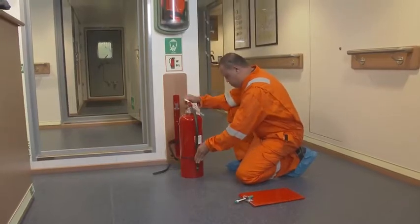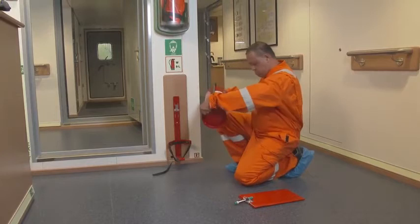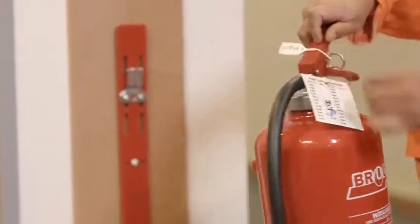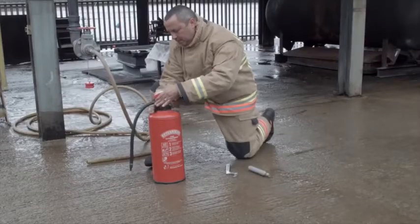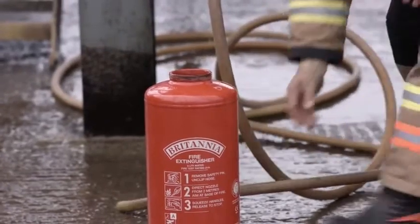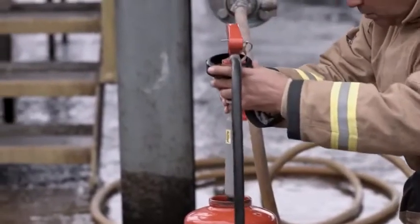Company procedures determine the on-board inspection routine. This might involve a weekly or monthly visual check. The record card attached to the extinguisher indicates the date of the last inspection. If an extinguisher has been discharged, it should be refilled immediately. Instructions for recharging extinguishers are supplied by the manufacturer and available for reference on board.